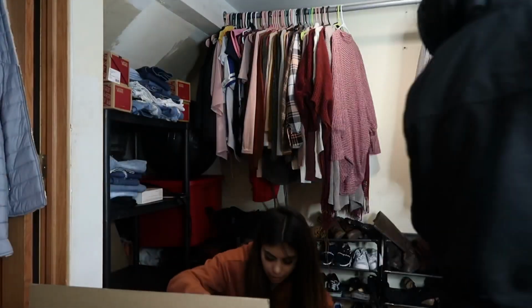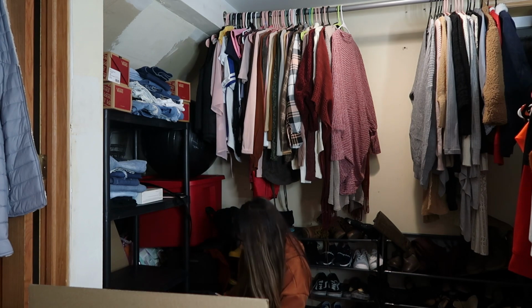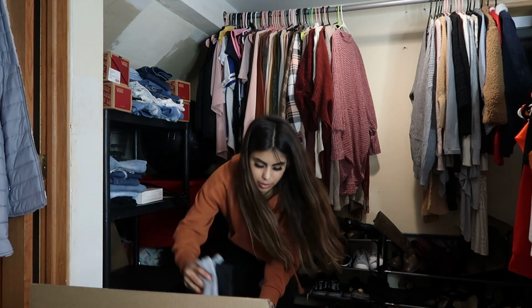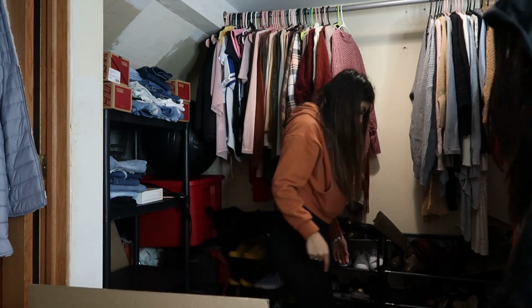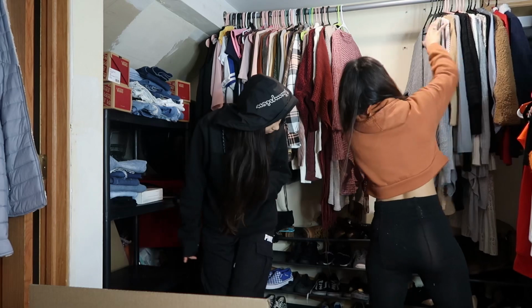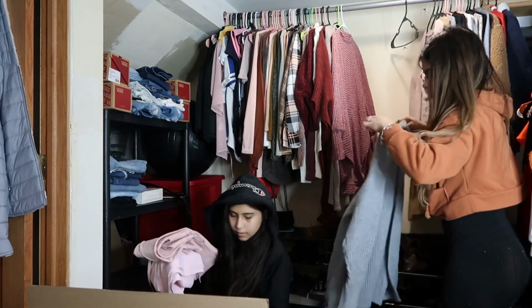So leggings that I'm keeping. What do you want me to help with? Alright, you see this stuff? Just finish putting it in here. Alright. Be careful because there's water. And I don't want to get it on the box.